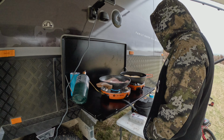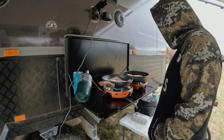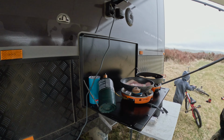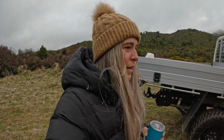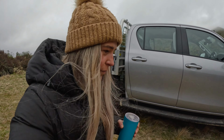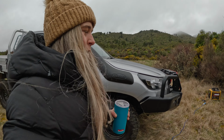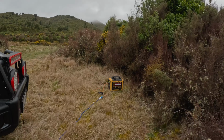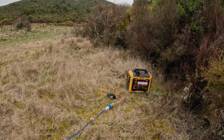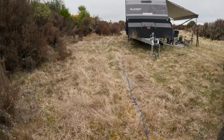We also use this little table for the Starlink monitor. I'll show you a little addition we've had since the last caravan trip. So we got the generator over here. It's a real quiet one. The lead running to the caravan.